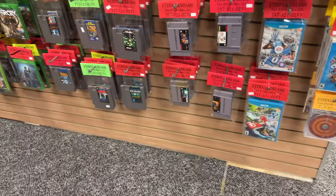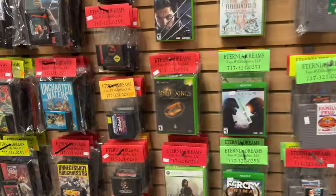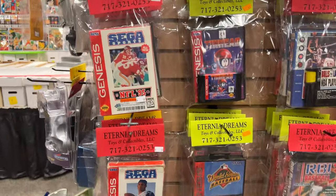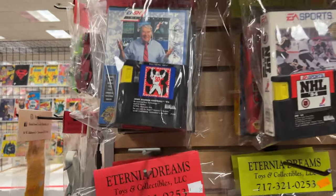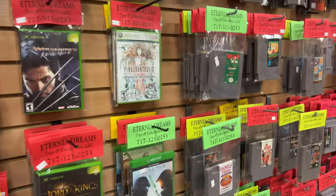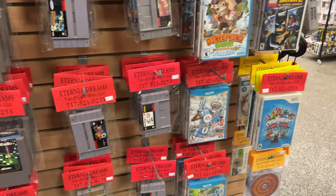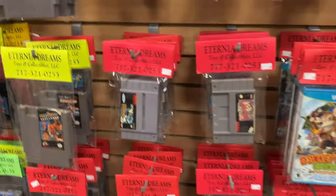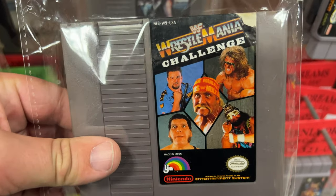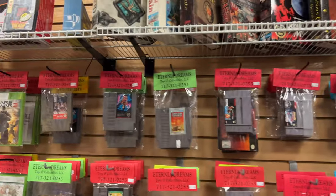And over here, they've got even more games. They've got a lot more of the NES games, Super Nintendo, Sega Genesis games. Insane amount of games. Troy Aikman football. I feel like I remember playing that as a kid at some point. Madden 93 for Sega. So many cool games. I don't have a regular Nintendo, but if I did, this would be a game I'd buy, WrestleMania Challenge. Feels very nostalgic being in here, seeing all the cool stuff that they have.